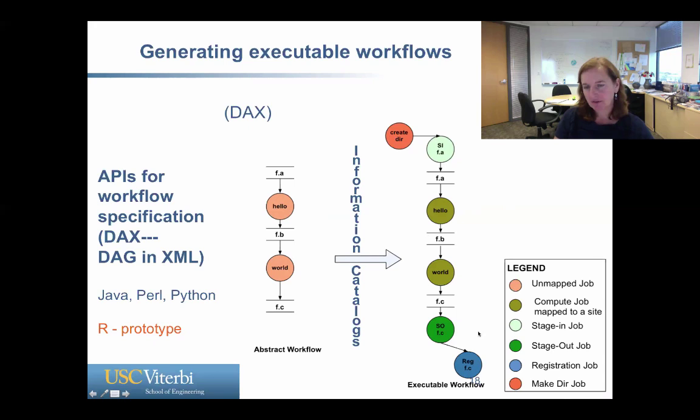Then after world is executed, we'll stage the results out to where the user wanted them to go, and it will register the data products so you can find them again. And so basically this is a basic type of transformation that Pegasus will do from an abstract description, which is resource independent, to something that has particular resources identified.